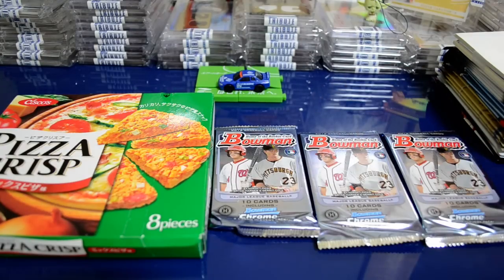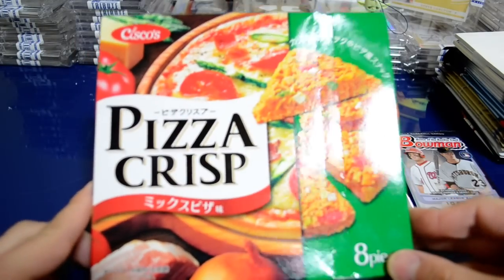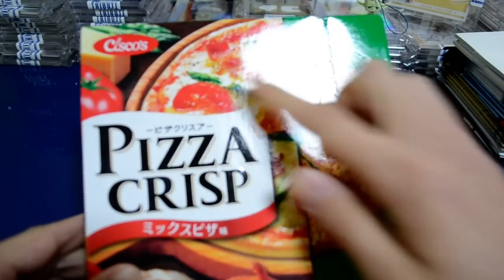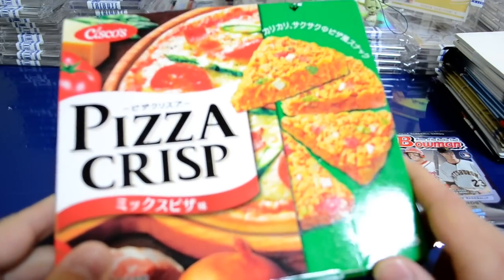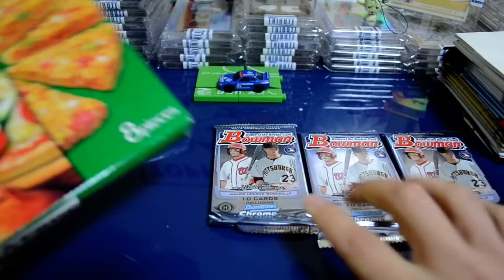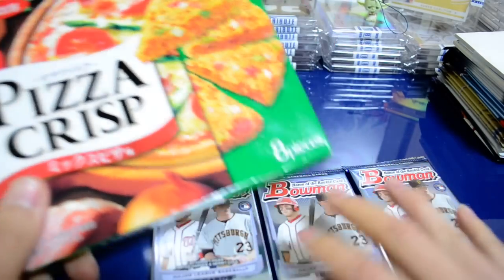But I can't be one-upped, can't be upstaged by the kid, so today I have some pizza crisp. I have a box of pizza chips. So I'm going to get into these 8 pieces. I've never opened them before, but I believe it's in the shape of a pizza. I was thinking about doing this first and only, but it wouldn't be a Taka Tanaka Giants video without some baseball cards. So I'm going to get into these 3 packs first, because I don't want to get pizza deliciousness all up on these cards.